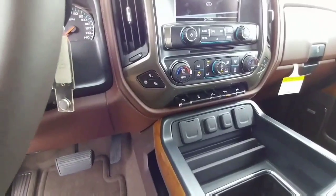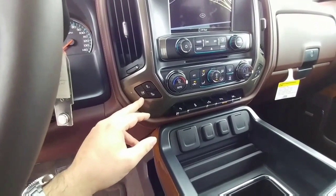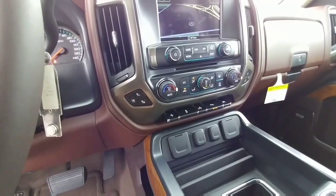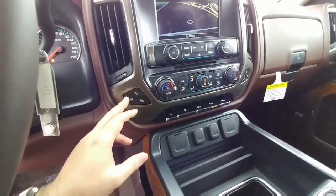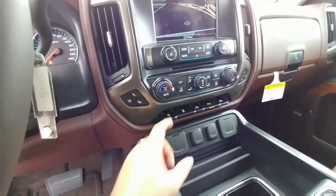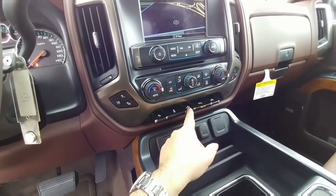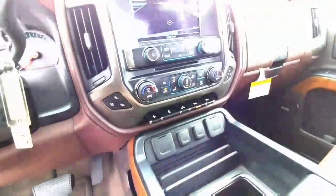Now this does have heated seats, but it's ventilated seats as well. So it's not a cooled seat system, but it does take cab air and ventilate it through the actual seat cushions. You can adjust the height of the pedal, traction control, rear cargo light, parking assist, and lane departure.